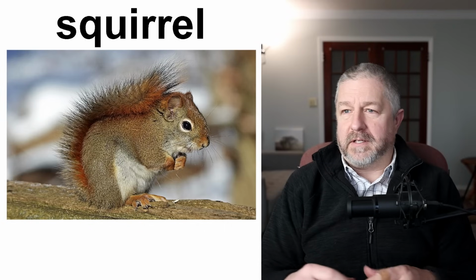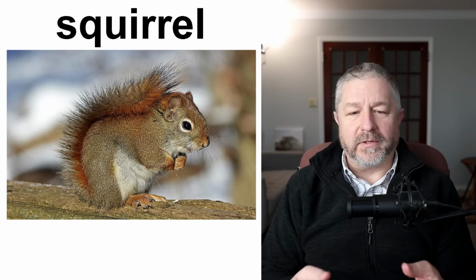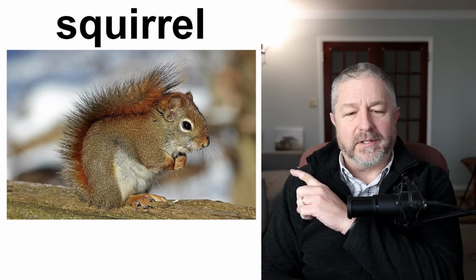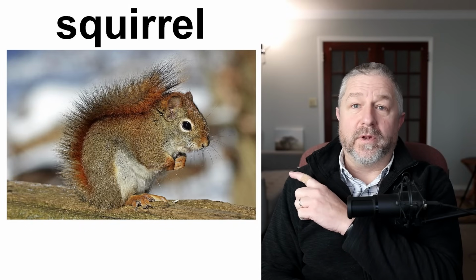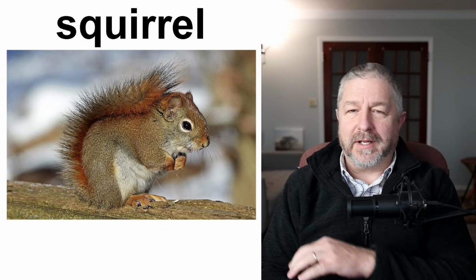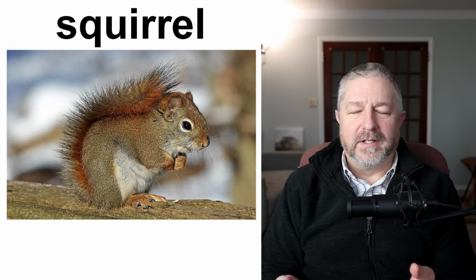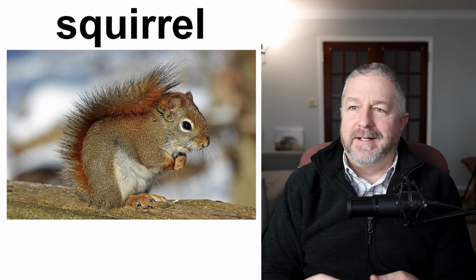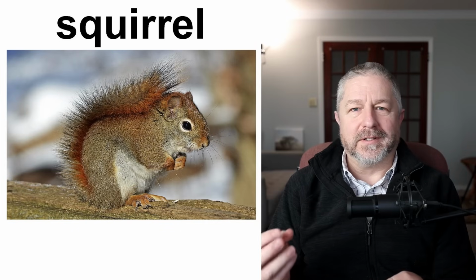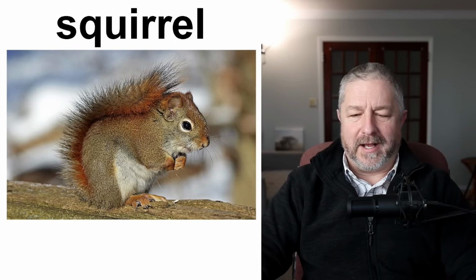Squirrel. This is on the list of English words that are the most difficult to pronounce for people learning English. A squirrel is a small rodent type creature that there's a lot of them here. I'm surprised I didn't see a squirrel this morning. So if I say it slowly, squirrel, squirrel. If I say it quickly, it's almost harder to say. Squirrel. Squirrel. It's like we crunch the word together.